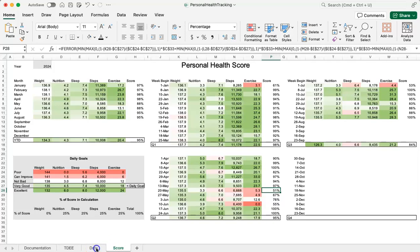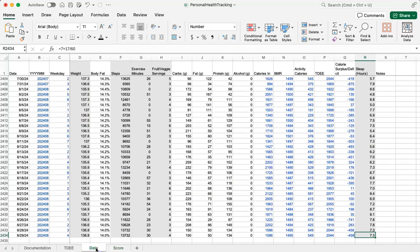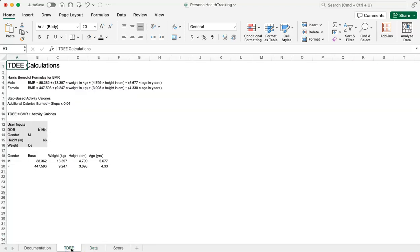So I mentioned the data tab where you're going to put in all your inputs. The TDE tab is something you're just going to fill out once before you start tracking, and then you're never going to have to do it again. TDE stands for total daily energy expenditure. You're going to fill out all of these user inputs in the gray area here to help calculate your BMR, which is your basal metabolic rate, using the Harris-Benedict formulas. You'll just put in your date of birth, gender, height in inches, and then weight, where you can select pounds or kilograms. That's going to help calculate your basal metabolic rate, which is going to be summed with your activity calories, which is based on your step count, to estimate your TDEE.